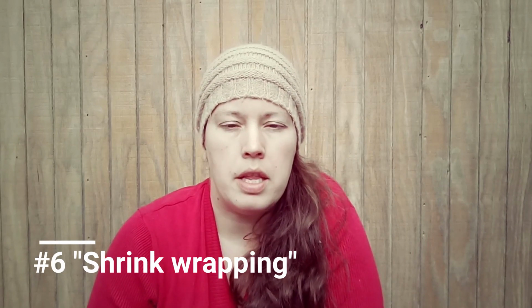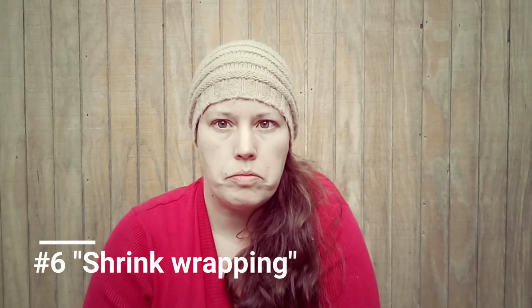Now, the final reason that not all the eggs in a clutch will hatch is because of something called shrink wrapping. And this goes back to the humidity issue. Shrink wrapping basically is when the inner membrane gets stuck to the chick and the chick ends up not being able to move. And it's called shrink wrapping, like if you shrink wrap a piece of meat. It just covers the entire piece of meat and nothing can get in, nothing can get out. And it's kind of the same idea.